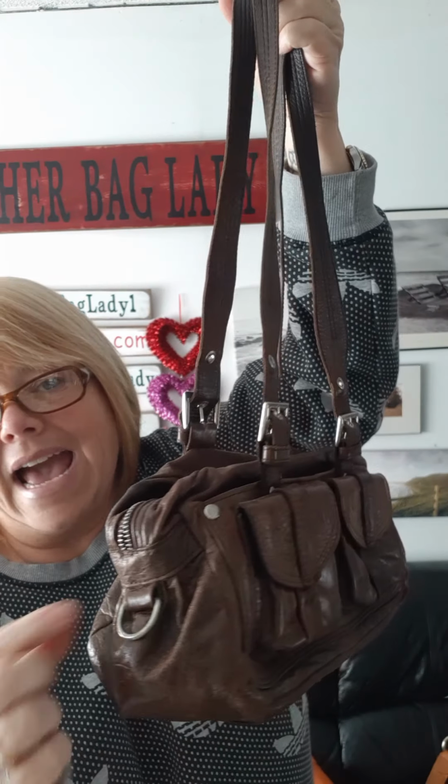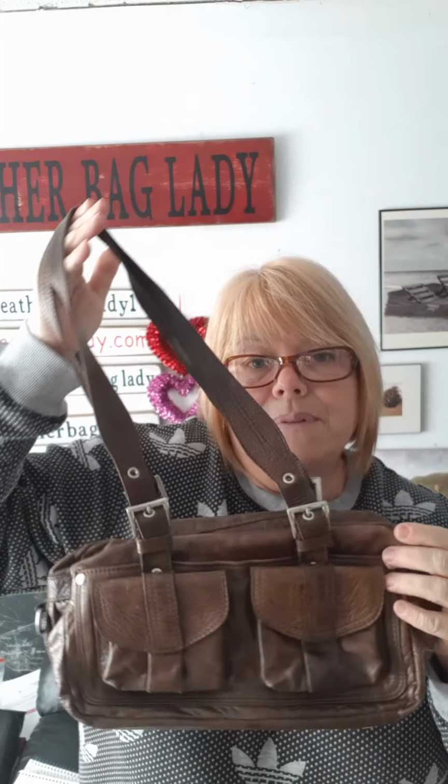Now, it has rings here. I really don't think these are meant for a strap. I think they are just decorative. The reason I say that is the bag is so soft and slouchy. If you had to put your stuff in there and put your rings on it, it's just not going to be very aesthetically pleasing, I don't think. So I've left it without a crossbody strap. I guess you could add one if you wanted to.